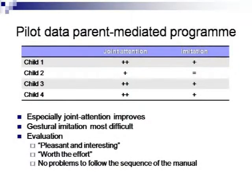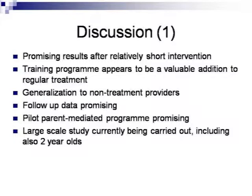it seems as if, especially for joint attention, we were able to get some improvements. We saw that teaching gestural imitation was most difficult for parents. We asked them, and this was of course very closely monitored, and parents say it's pleasant and interesting to do this, it's certainly worth the effort, and they had no problems following the sequence of the manual. So we think these are quite promising results after a relatively short intervention, and the training program appears to be a valuable addition to regular treatment.